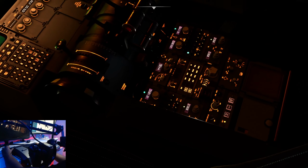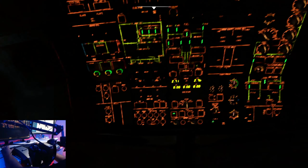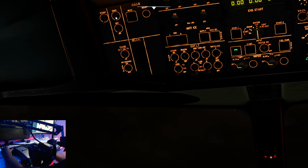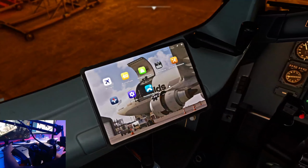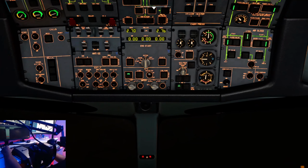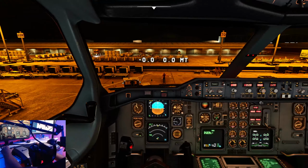Manchester ground, good evening. This is Ryanair 67 Romeo at holding point Bravo 1. Romeo, taxi stand 42 via Bravo and Juliet Echo. Let's see, AP is on. Yep, got AP bleed. Taxi stand 42 via Bravo and Juliet Echo, Ryanair 67 Romeo.